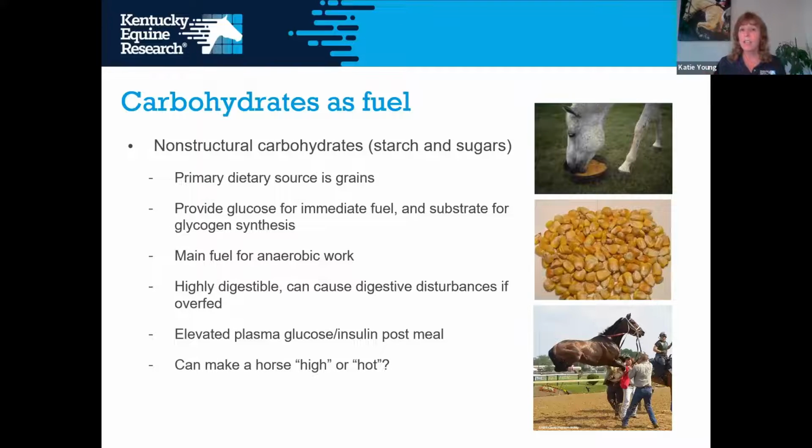In general, in the hindgut you have a lot of fiber digesting bugs, but when you get a whole bunch of sugar and starch in there, the sugar and starch digesting bugs suddenly have something to basically eat. And so their populations start increasing. You have increasing lactic acid produced. It drops the pH of the hindgut, and all sorts of ugly things happen in those situations. That's why when you feed too much grain in a meal to a horse, you can get colic, you can get laminitis. So we want to make sure that that doesn't happen.